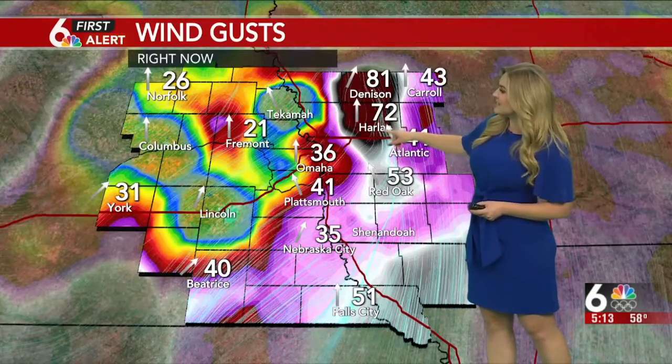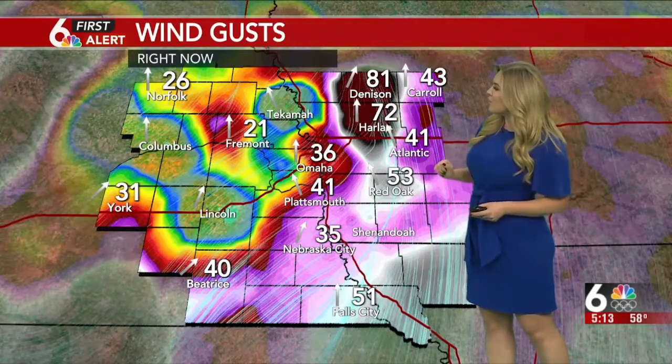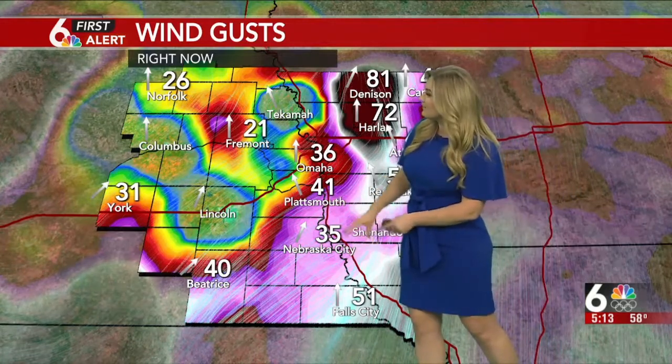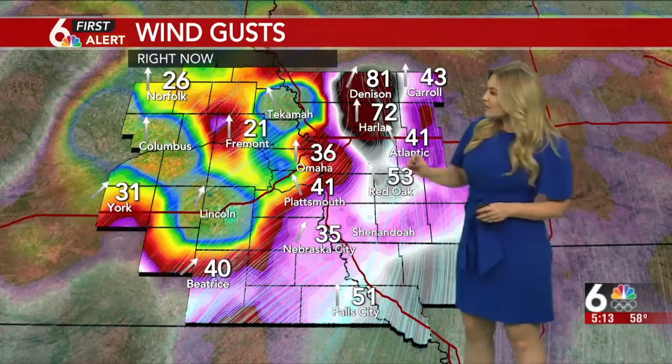You can see reports right now of gusts into the 70s around Harlan, 81 mile per hour gusts around Denison, and as we move down to the south, gusts are coming in very steadily into the 30s, 40s, and even 50s. A report of 51 mile per hour wind gust out around Falls City, and that threat for strong winds will be staying with us as we move through the night. We'll have a look at your hour-by-hour forecast coming up here shortly.